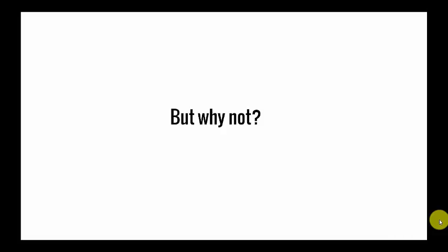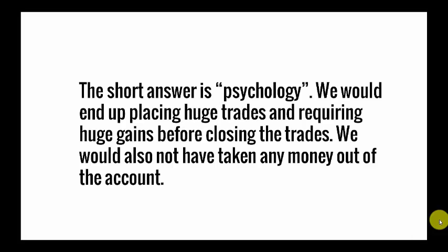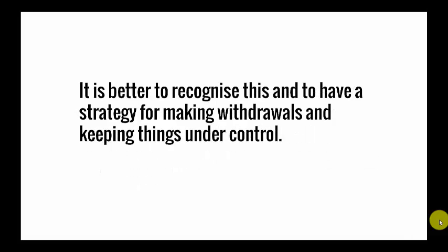Just doesn't work. But why not? Well, the short answer is psychology or emotion. We would end up placing huge trades and requiring huge gains before closing the open trades. We'd also not have taken any money out of that account. So imagine starting trading with £1,000, getting it up over £1 million and not actually taking any money out. It's not going to happen.